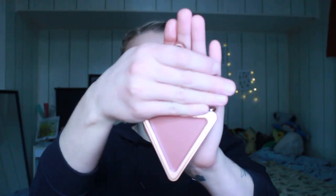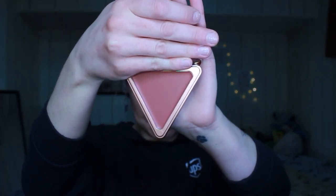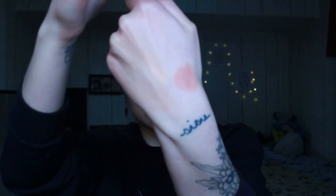This is gorgeous. Holy. I'm gonna give this a swatch on my hand too, just to also see how pigmented it is. Oh, that's buttery. Oh, baby, that looks like that's gonna be pigmented, so we have to be careful there. Oh, that is a gorgeous shade. I love this kind of, I don't even know how to describe it, shade.